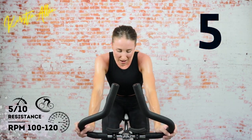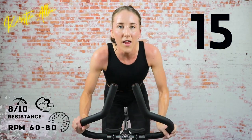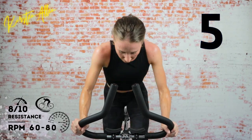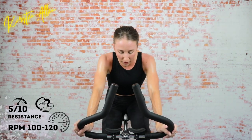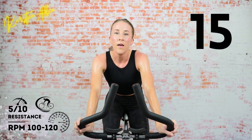Final element of the ride. 3, 2, 1. Climb. Oh, come on, high intensity. Push through it. Sprint in the saddle in 3, 2, 1. Oh, level 5, struggling with that tension. Come on. You're holding it for 30. Second last sprint. Whew. Keep going strong.